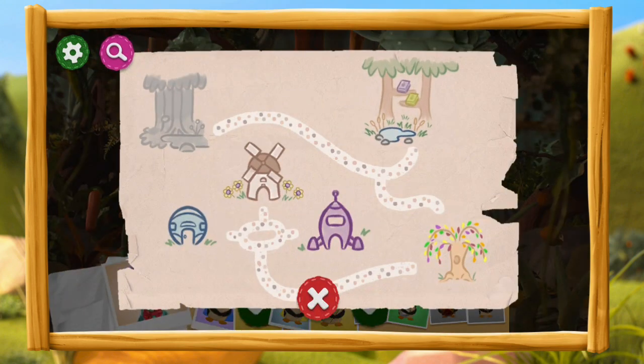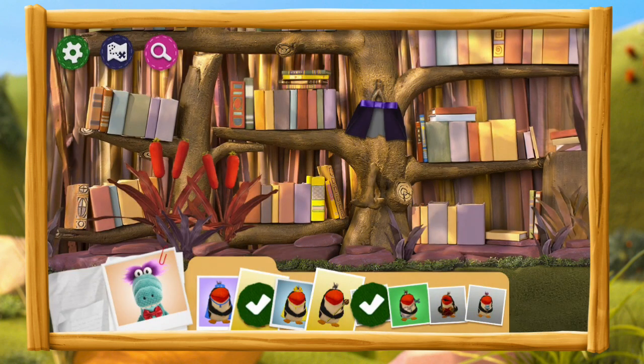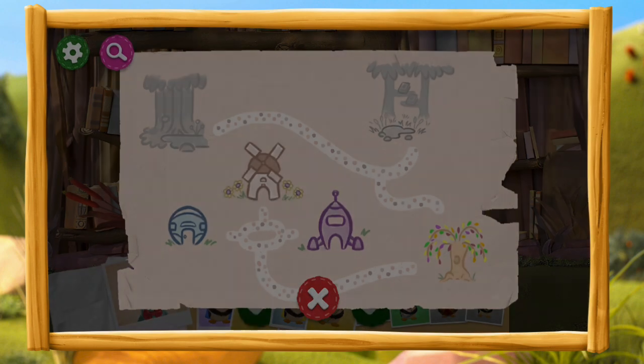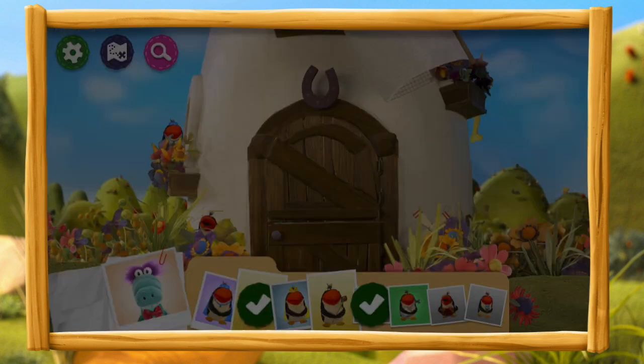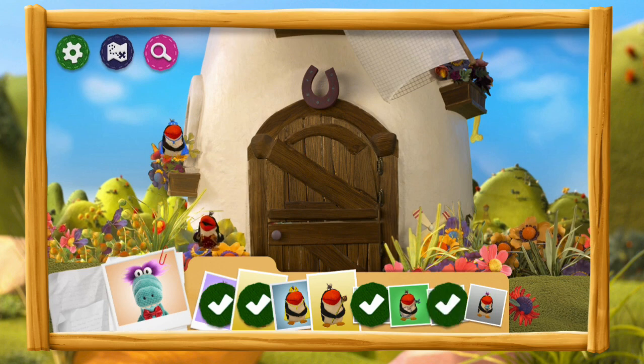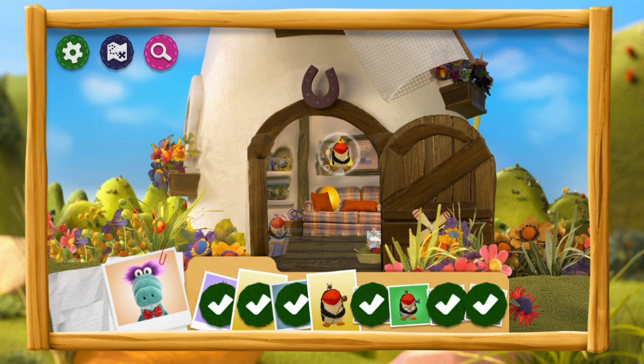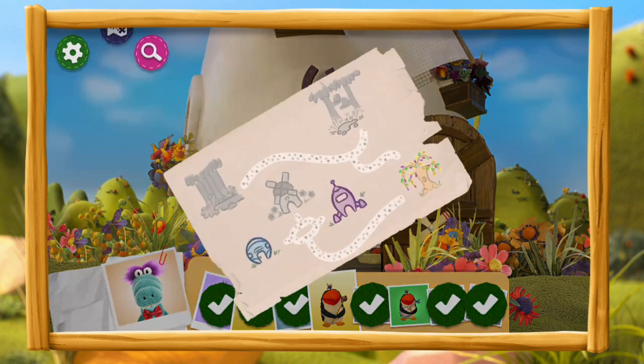Now where should we look? Maybe we should look at my windmill! Yee-haw! You found an item from our list! I don't see anything else here. Maybe we should try looking somewhere else. Now where should we look?